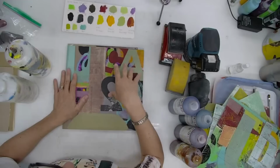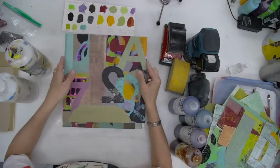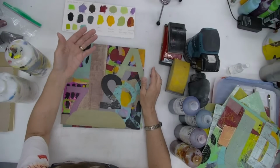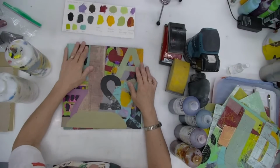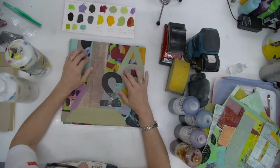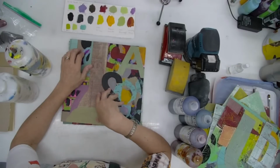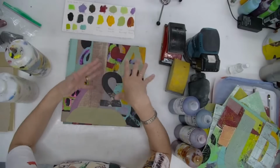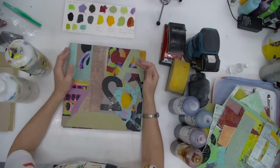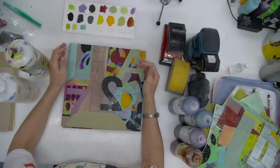The reason I don't put the glaze directly on a painting like this that is not glossy, so this is just paint, some collage paper, and that's about it, is that if I were to put paint on this, it'd be hard to remove enough of the glaze and still have the composition intact. Because what a glaze does is it makes darks go lighter and lights go darker.